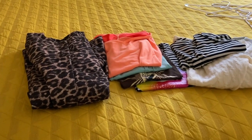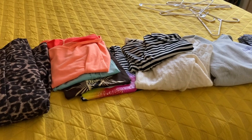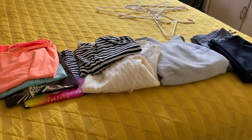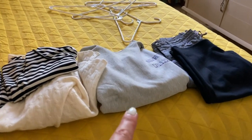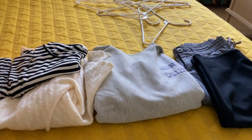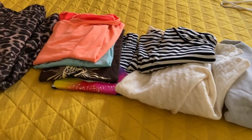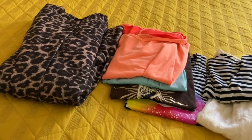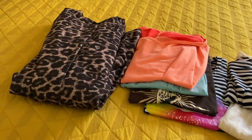So this is what I'm getting rid of. Admittedly, this is not a lot of clothes, but I do keep on top of this pretty well, and I am proud of myself for getting rid of some things that I've had around for a really long time, like my college sweatshirt and these pants that haven't fit me, and just a few other things that are worn out. This is an example of something cheap that I bought online that looked terrible as soon as I got it, and I just held on to it and put it off.